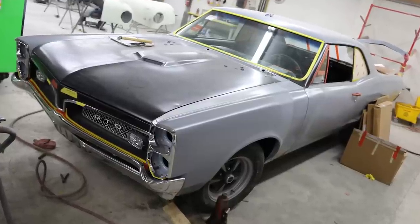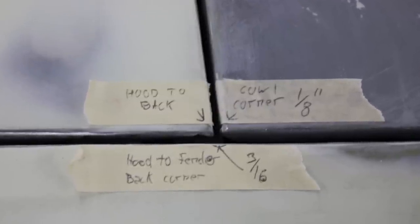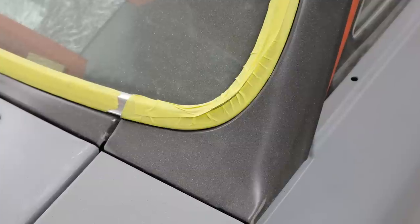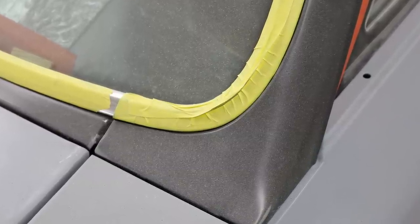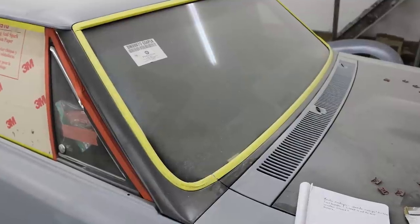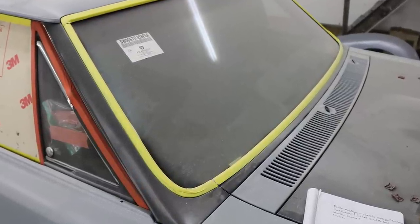GTOs are interesting. The hood fit has a relationship with the upper cowl screen and the front fenders and the hood and the lower rocker panels. There's a lot of straight lines there, and if they don't fit together right, it's obvious. So we spent some time to get all that to fit properly.